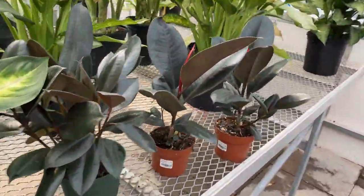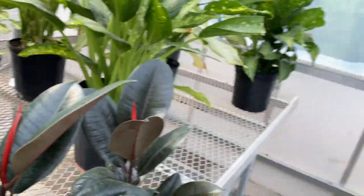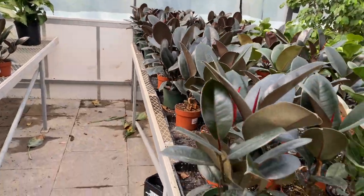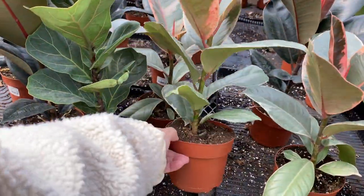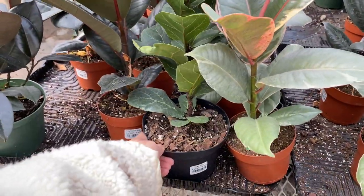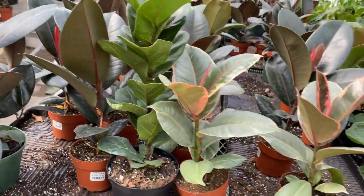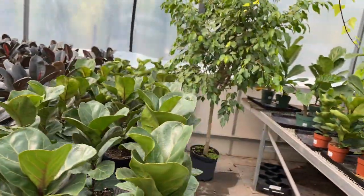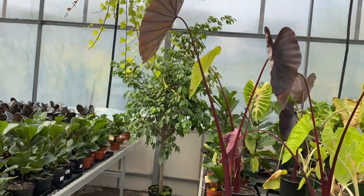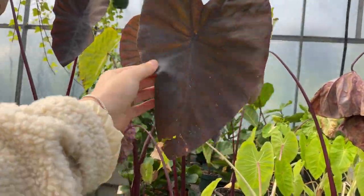All right. Then we've got some Burgundy rubber plants for $24 in a 5-inch pot. There are lots of those. Got some Ficus tineke, $29. And a Ficus lyrata bambino, I think, for $29. Got a really large Ficus benjamina. Some, I think these are colocasia. They're labeled as alocasia, but I think they're colocasia.